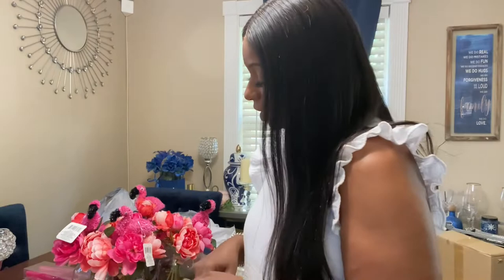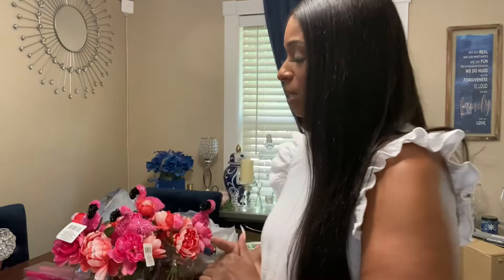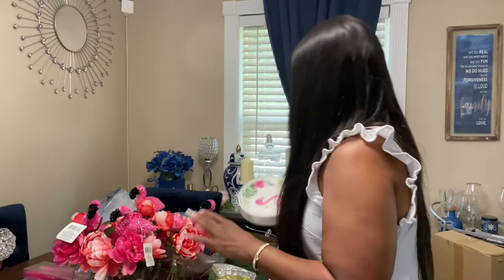Perfect. I'm so happy. I actually thought they were lighter than this color, but this color matches all my stuff just perfectly. So I'm excited about that. And they weren't even expensive, of course, because it's Amazon. So I have some flamingo plates. These are really cute.